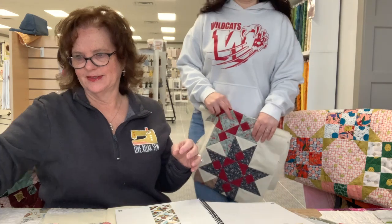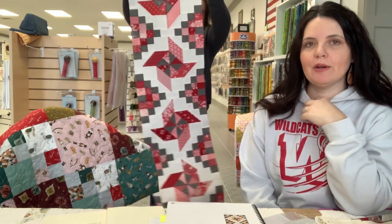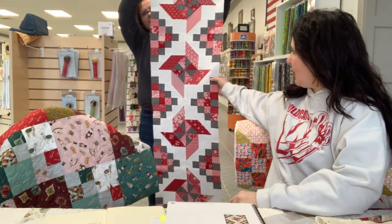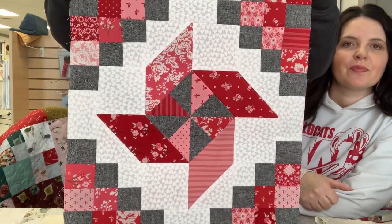Oh, it's gorgeous. It's so cute. So it finishes kind of narrow, maybe 15 by 56, so it's not very wide, so I could certainly see if you wanted to add a border. And for February, we picked pinks and reds for Valentine's Day, but it turned out so pretty. I love it. And that white, it's hard to see in the camera, but it's got little hearts on it. Look how pretty that is.